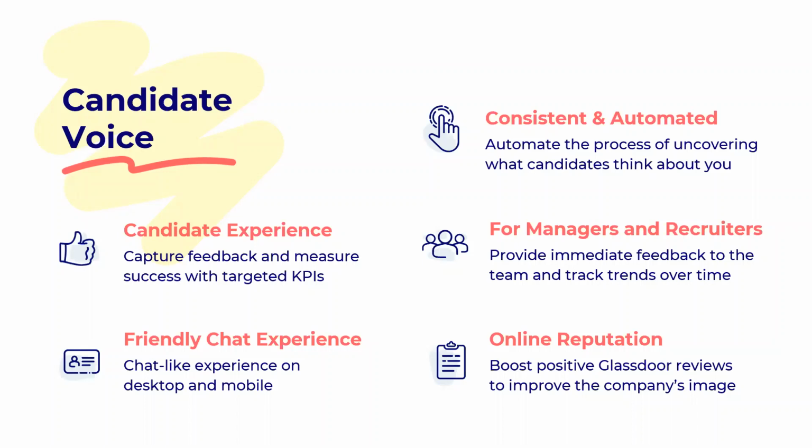So basically, once you enable this feature, you need to set it up with just a few clicks in Comeet, and then every single candidate that completes their hiring process, whether they were hired, rejected, or withdrawn, will receive this survey after 24 hours since their status has been updated and they have received a notification from Comeet. So meaning any candidate that was rejected, once they receive a notification about their rejection, 24 hours later, they will receive the candidate survey.